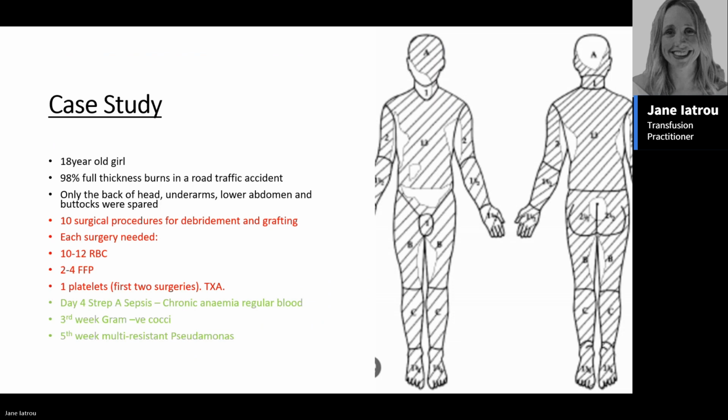And then my final slide is on a case study of an 18-year-old girl who had 98% full thickness burns. And you can see that I have drawn in there her full thickness burns. So they've gone through the epidermis, the dermis, and right into the subcutaneous tissue all the way along. And remember that 2nd-degree burns and full thickness burns will need debriding and grafting.